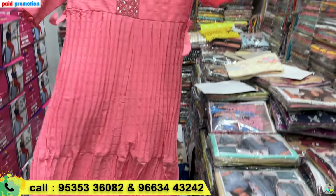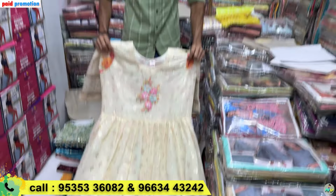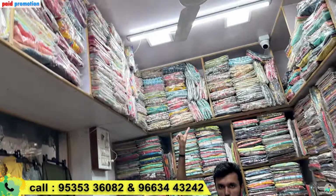There is a brand new fabric, 270 rupees only. The quality is super. This is a heavy item. Minimum price around 400, 450, 600. The full stock is available. At the end of the season, that one will be cut down.